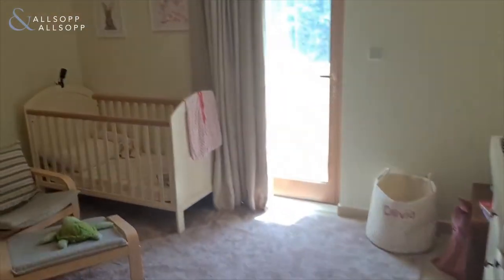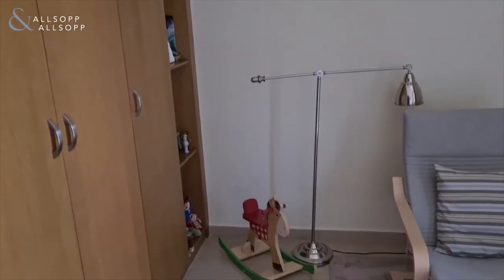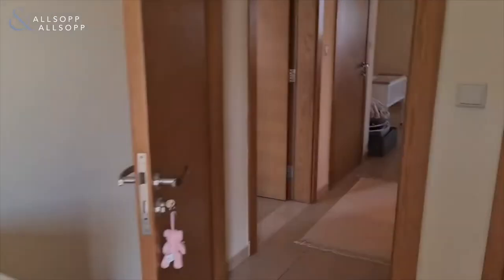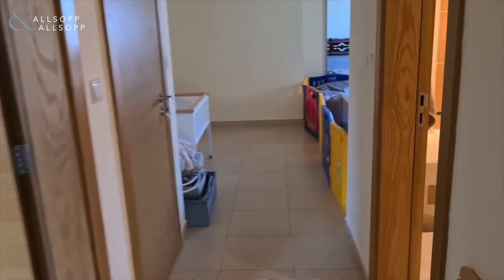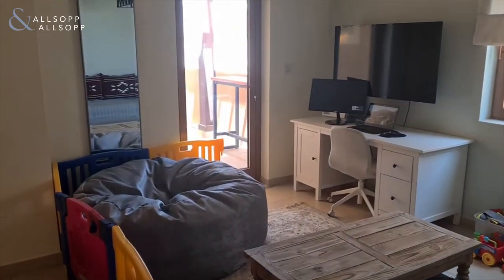And then the third bedroom, also built-in wardrobe in all the rooms with the balcony. Very nice space.